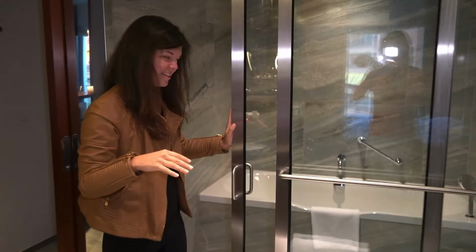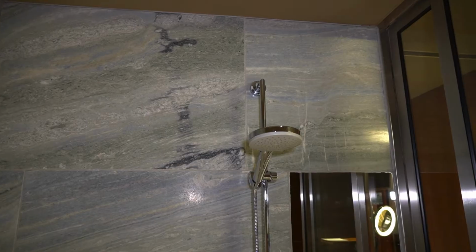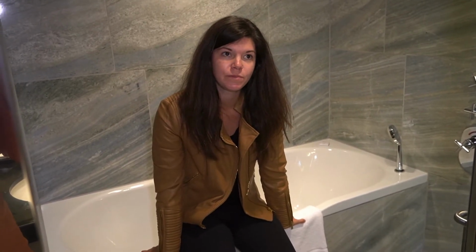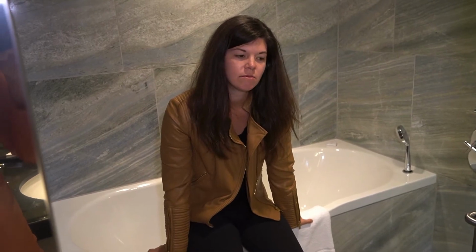This is where the magic happens. This is both. Whoa, there's a step. This is your shower and your tub. There's a name for this type of room, and I don't remember what it's called. It's like a wet closet, a wet bath. I don't know, when the tub is in the shower.